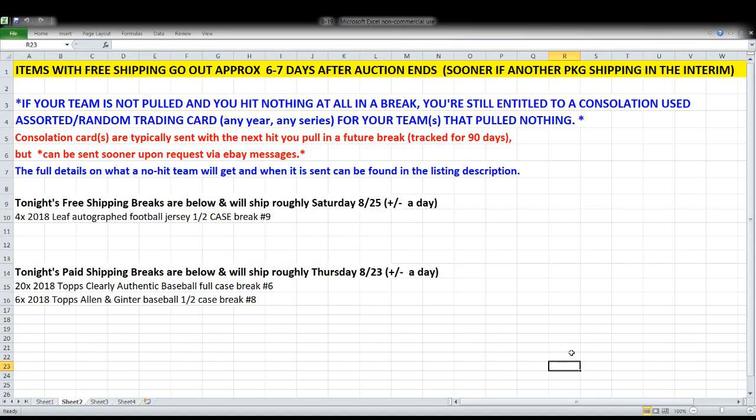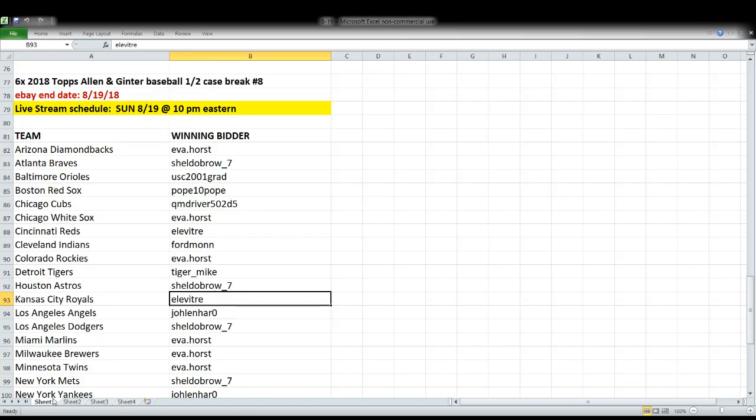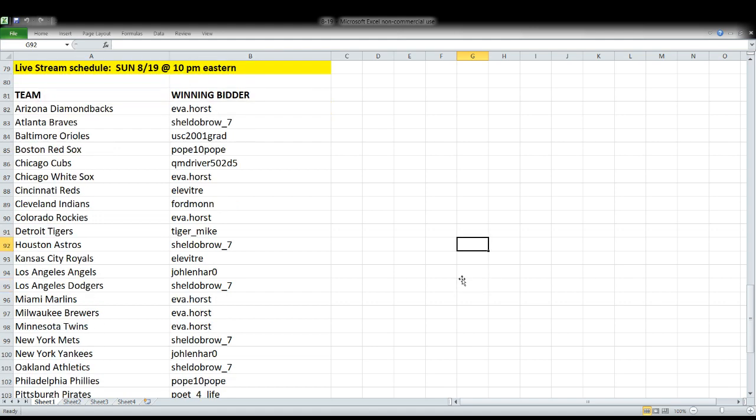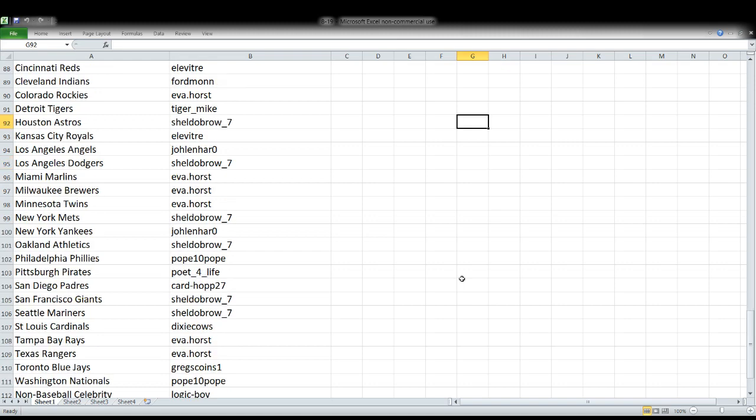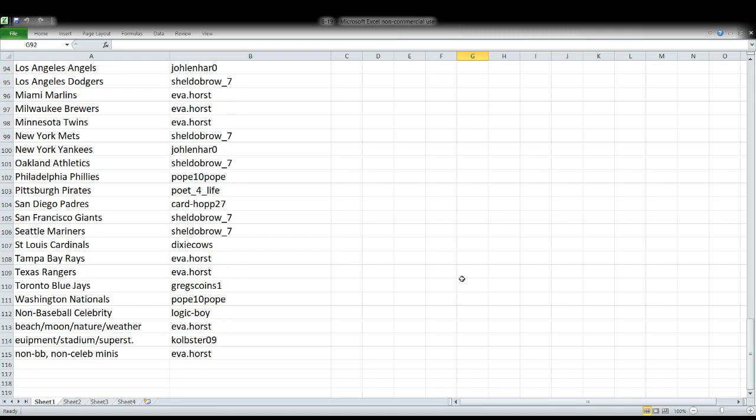So one more time, if you did not see this prior, the Allen and Ginter and the Clearly Authentic both I'm projecting to ship out on Thursday. You do not have to worry about consolation cards in Allen and Ginter. There's a lot of cards in here and everybody's going to pull some, so no need to worry about that. So this is 6 boxes of 2018 Allen and Ginter baseball. It's a half case break. It is break number 8. It is the last of the Allen and Ginter. So once we finish this break tonight, we will be waving goodbye to 2018 Allen and Ginter. Not to be seen again until next year when we'll have 2019.